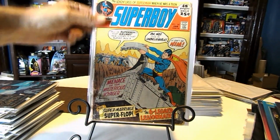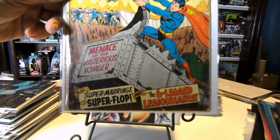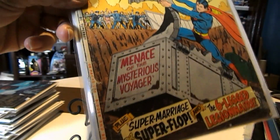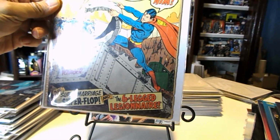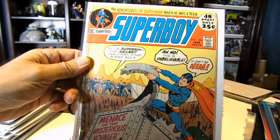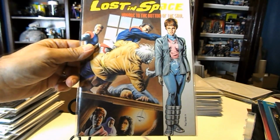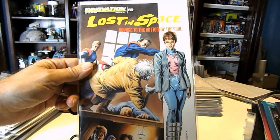Superboy number 181. I still have to bag and board some of these, because some of them, like this one, aren't a real good copy. It's got a lot of spine ticks and some tears along the edge right here, but the cover's pretty much fully intact, and it's a decent looking book, so I picked it up. Like I said, I didn't pay much for it anyway, and like Chris always says from We Love Comics, low grade is better than no grade.